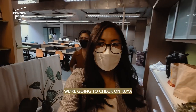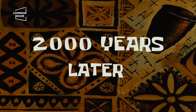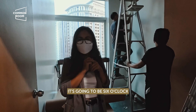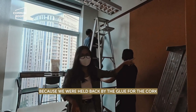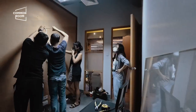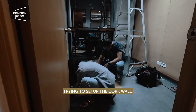Hi. We're going to check on Kuya. Anong oras na? Magsi-six na. So, ano pa lang nagagawa namin dun sa buong office? Kasi, nagpapalpakpal pa kami sa glue for the cork. Pero, ginabi pa rin kami. Lalo na sa pag-setup ng cork wall na yan.